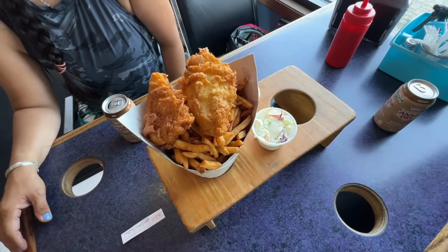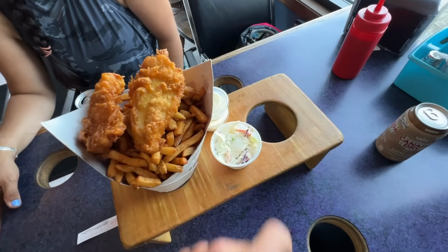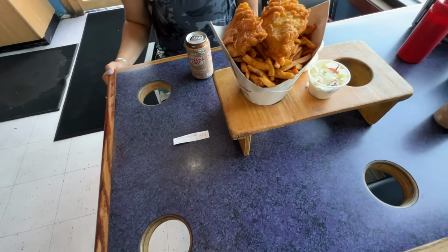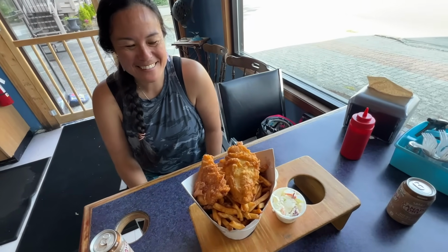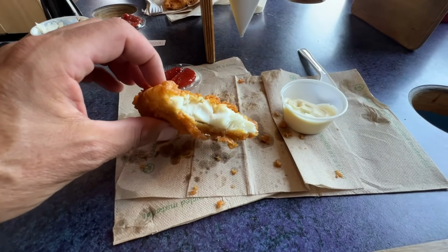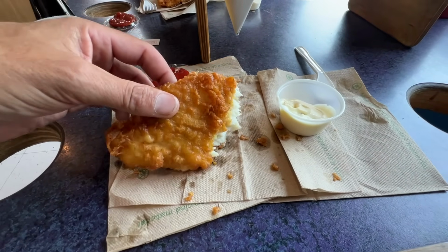Okay, we're doing Dick's Fish and Chips. Got a 2-piece halibut and fries. Gives you coleslaw, tartar sauce. Come in a cone, so the tables have a spot for the cone. Pretty cute. Doing the ginger beer. So delicious. Let's dig in, buddy. Halibut is very good. Nice and flaky, fluffy batter. Excellent. That's some of the best fried halibut I've had.